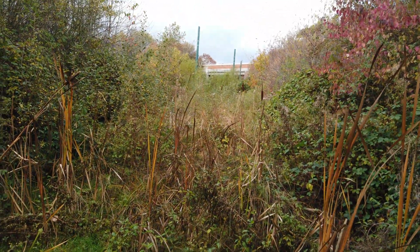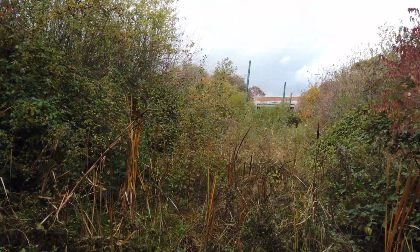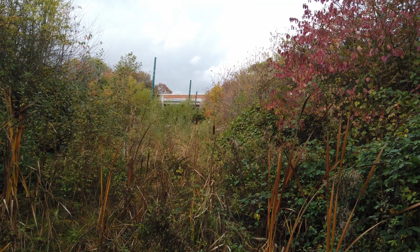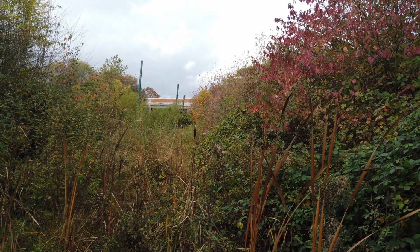So as you can see, just down there, see those green poles? They're the power lines for the trams on the NET, Nottingham Express Transit trams. The Great Central Mainline carried on through here, but the NET has actually taken over much of the track bed between here and the meadows in Nottingham. So we can't really get much further, I don't think.